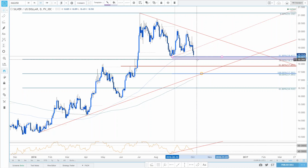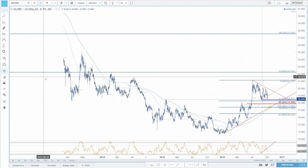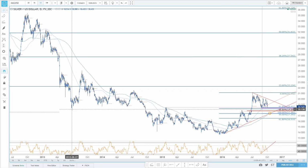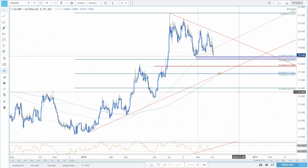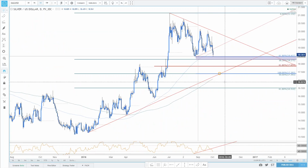I'd be mindful of this whole region, okay? 1827 to 1843, the whole thing's important. You got 100% extension off the high. If this is just correctionary, that would be where you'd want to see this hold. Followed by the 38.2, which, like I said, turns out to be a nice swing low from way back here in 2013. That being said, if it breaks lower, you're looking for 1786 and major key support into 1740.